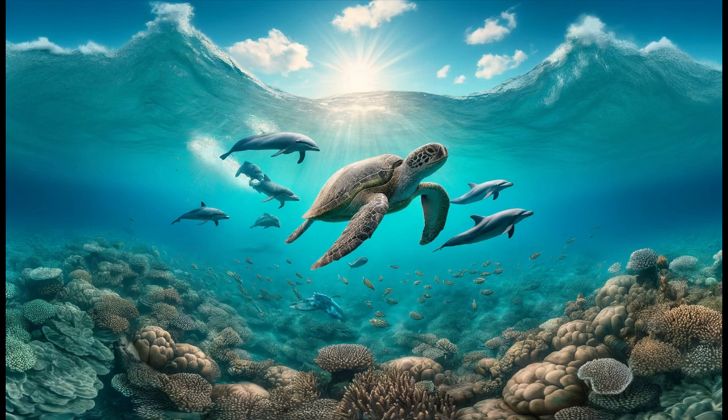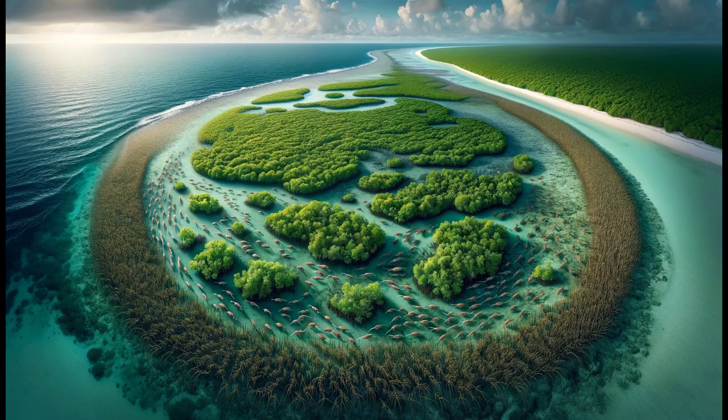Beyond the fish, the reef is home to a variety of marine creatures that add to the complexity of this aquatic tapestry. Green sea turtles glide gracefully, their powerful flippers carrying them gently over the coral. Meanwhile, playful dolphins can often be seen frolicking near the reef's surface, their joyful leaps breaking the smooth plane of the water. The reef's beauty extends to its role as a vital habitat.